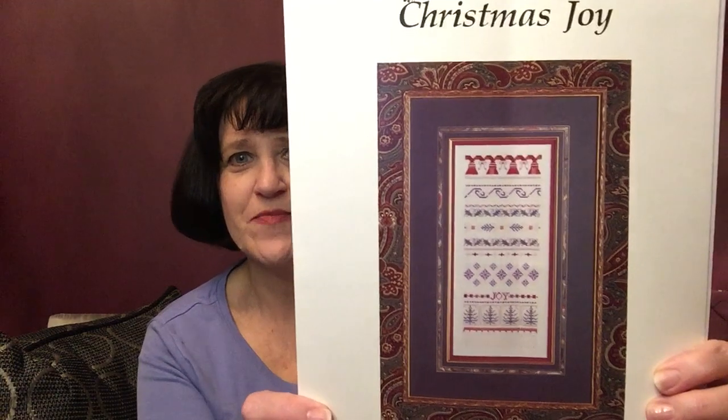So again, I will say that these are older charts from my stash. This is not all of the Christmas charts, but it is most of them. So there's not a lot after this. I know, you're going to laugh when you see them, but anyway. So here we go. So this is called Christmas Joy.